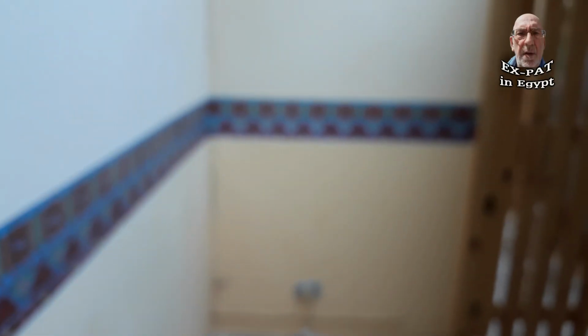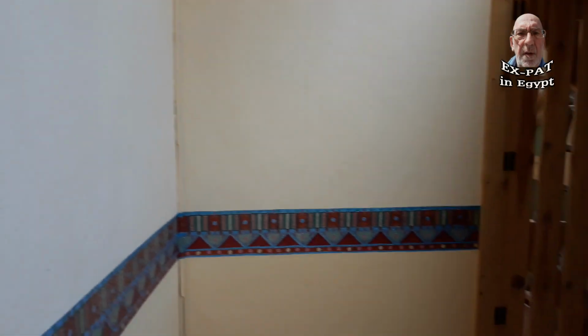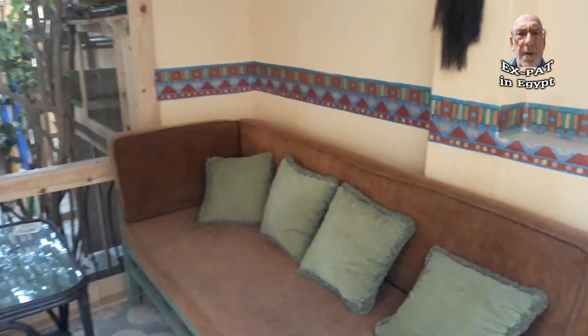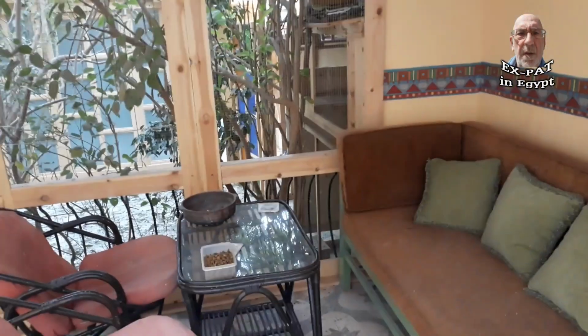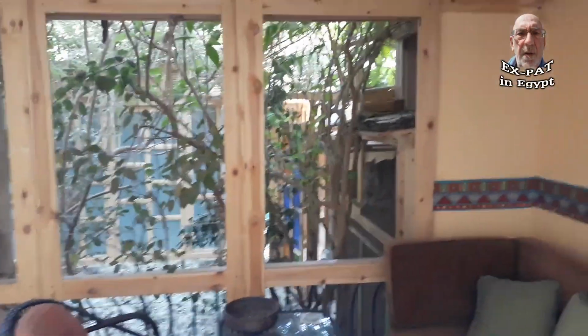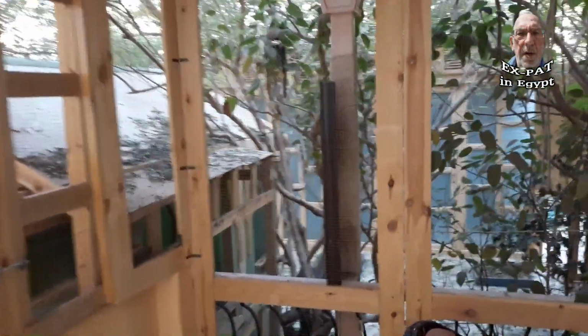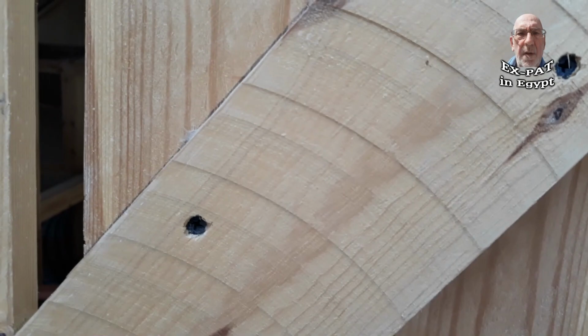Now, this is where the temperature here is so cold it doesn't even register. It's around about 11 degrees at the moment. This is where I spend a lot of time outside on a quiet cigarette and a cup of tea. But it's also where Alfie can come out for some fresh air and stops him escaping over the walls and falling off the wall. It's a bit elaborate for the cat, but there is a good reason for that.